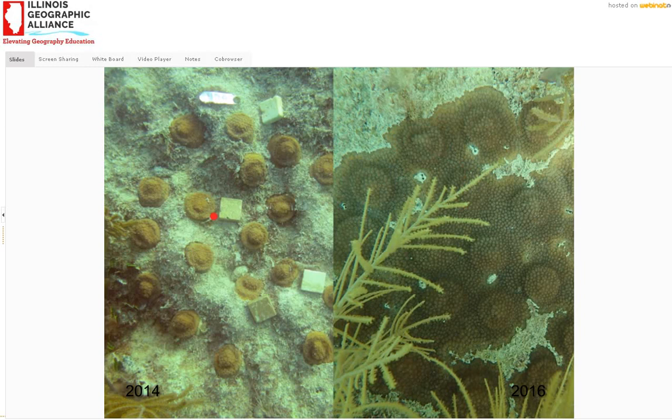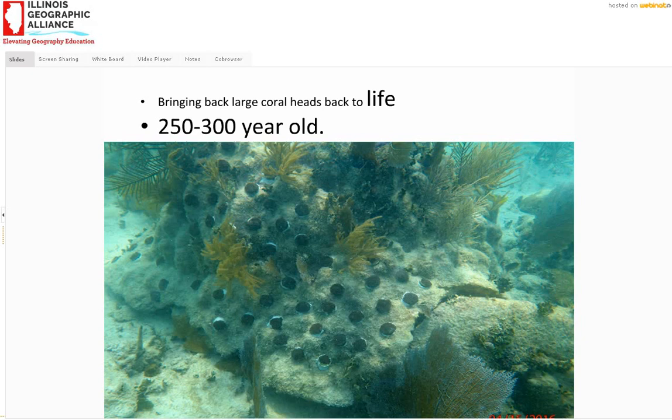It's as if you planted living pepperoni on a pizza, and it grew over the top and engulfed and covered the entire pizza. This size piece of a pizza would have taken 25 to 75 years to grow from one single coral baby. And we grew this in 2 to 3 years. Pretty amazing, but let's see how big we can go. This is a coral head that was probably 200 or 300 years old, about the size of a Volkswagen. We put 250 pieces on it, and right now it is coming back to life.